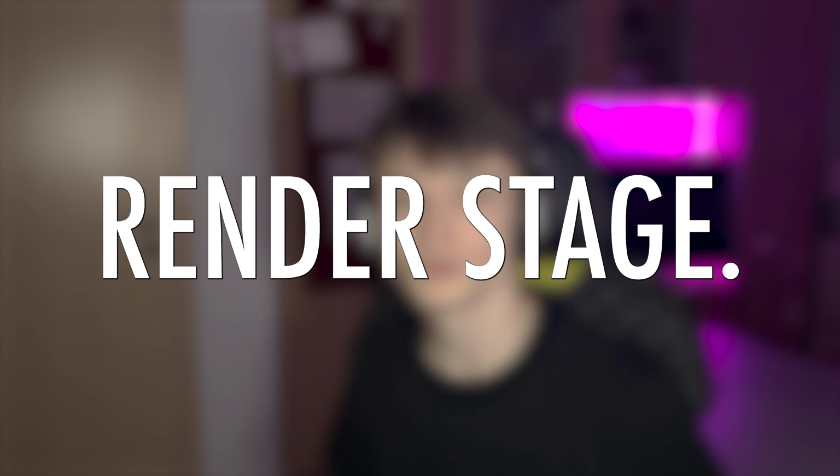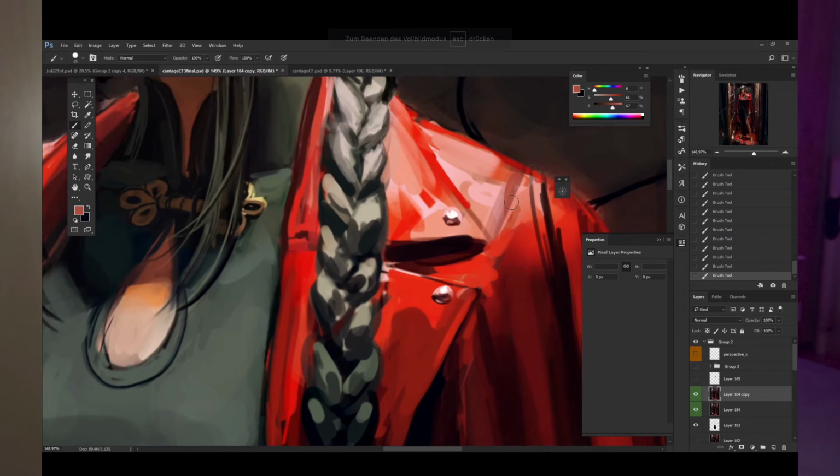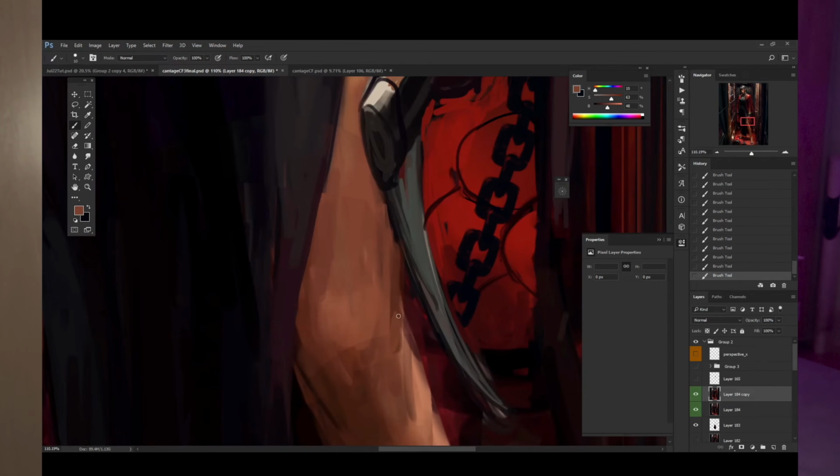But now let's go to the render stage. It's the stage where you make sure, for example, that no more brush strokes are visible and everything looks smooth and clean. It's like with the hair, he smudges the edges and paints over it again and again. But he also has drawings where you can see the brush strokes. But they are slightly hidden because every brush stroke is so precise and makes a believable shape that it's just insane. You really just see these brush strokes when you zoom in.